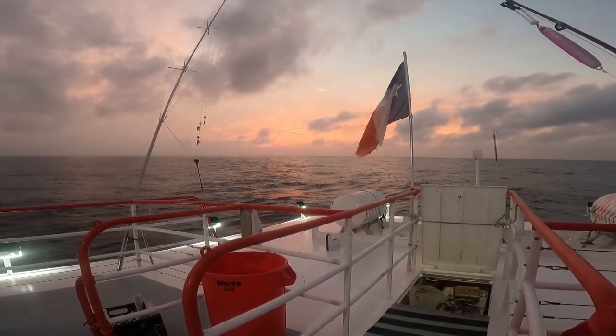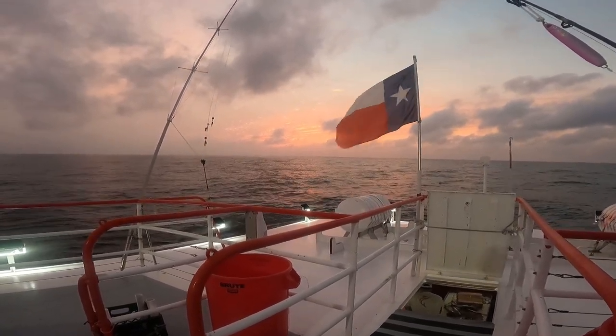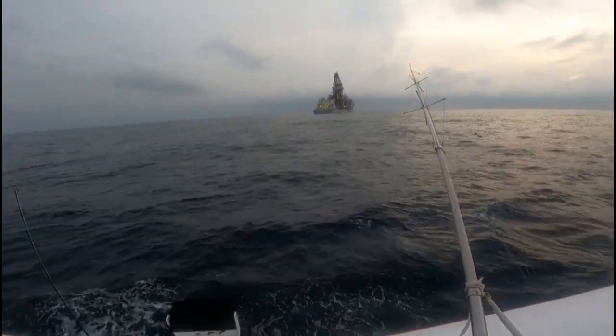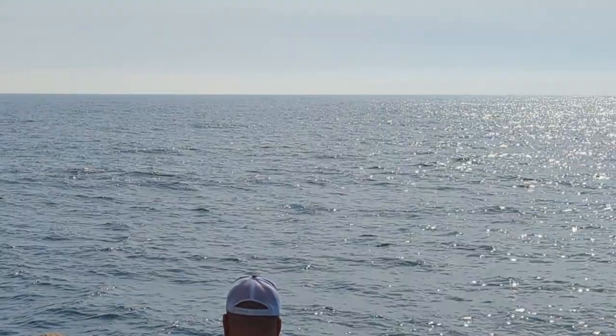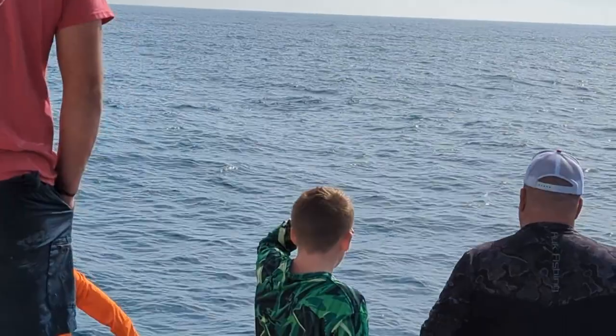The next morning, by about 10 o'clock, we were limited out on yellow and had plenty of blackfin on board. At this point, they decided to go on and hit some vermilion snapper, some more tilefish, and maybe some grouper. It was kind of an exploratory trip, something they don't normally have time to do. On our way to a vermilion snapper fishing spot, we ran across a pod of whales.